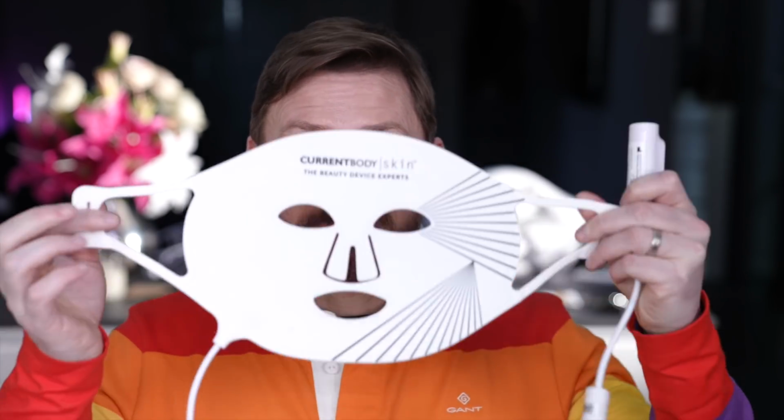Now, I like the Current Body Mask. It's a silicone mask. It comes with straps. You pop it on, click the switch, and you get LED light therapy. This is a 10-minute mask. 10 minutes. I can sit there with it on. I can view the computer. I can do whatever. 10 minutes.